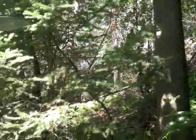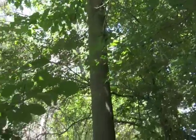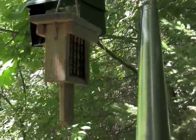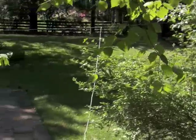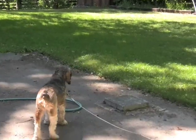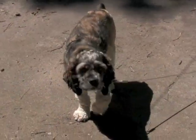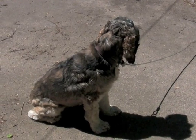And, buckthorn everywhere. Here's a view of the basswoods. There's a very tall basswood. And some little basswoods underneath it, and the bird feeders right in front. No birds around today. And here's what the backyard looks like from up here. And here's a view of the backyard from down the steps. And there's Holly. Come here, Holly. Come here, big girl. Sit. Sit. She actually sat. Holly.